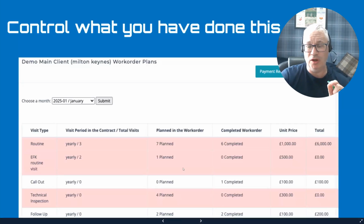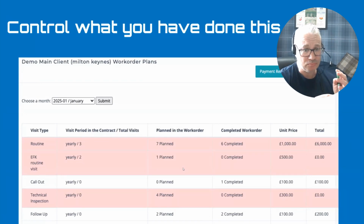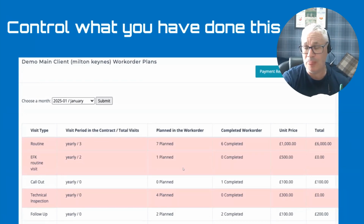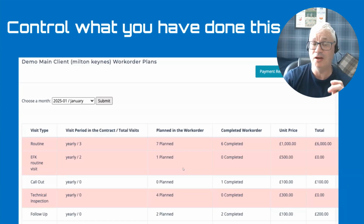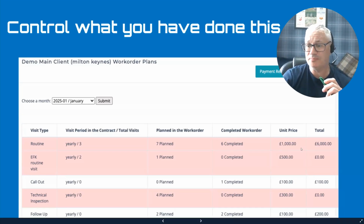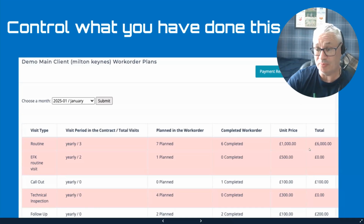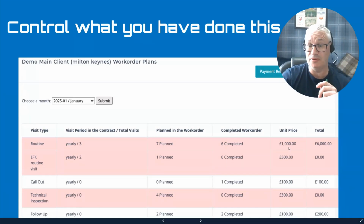What Insectram will then do is work with the schedule system that you've created for that client, and it will plan the work orders for you. It will understand if you have not completed all of the visits, or if you've completed more visits. You can see here the routine. We planned in 7 for the year. We only completed 6. The unit price for the year is £1,000, but we're not going to invoice them for £1,000. We're just going to invoice them for the 6 visits.